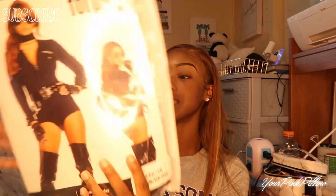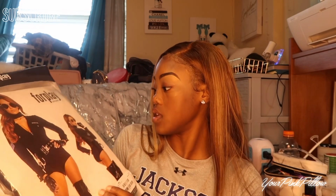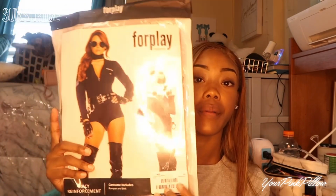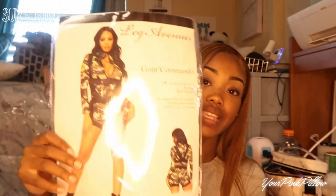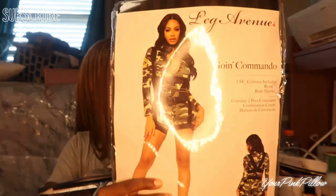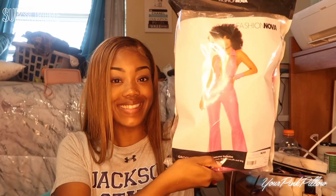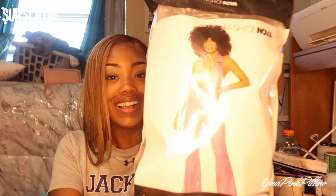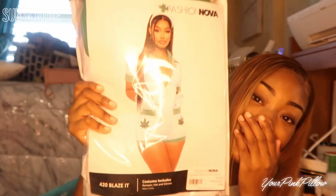This is the police officer costume in black. Or is it in blue? It's probably in blue. Going Commando two-piece costume set. Look at that. Oh. Disco. Disco. Oh my gosh. Oh my gosh, I'm so excited.